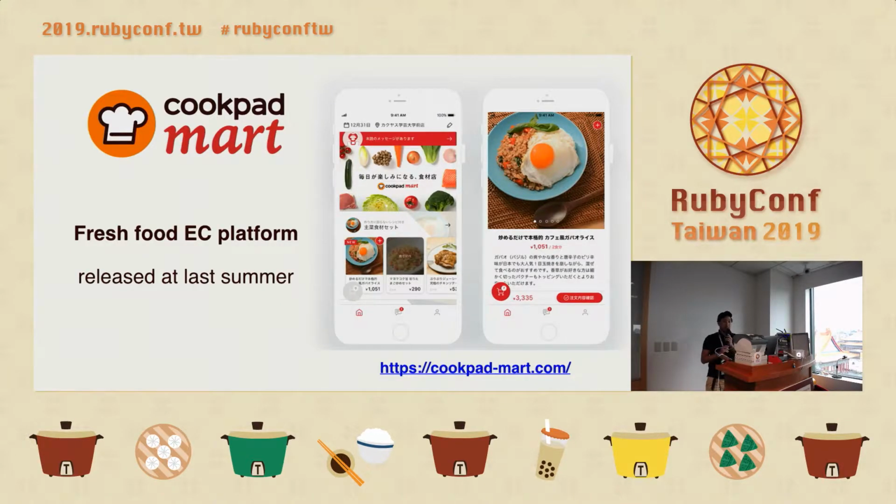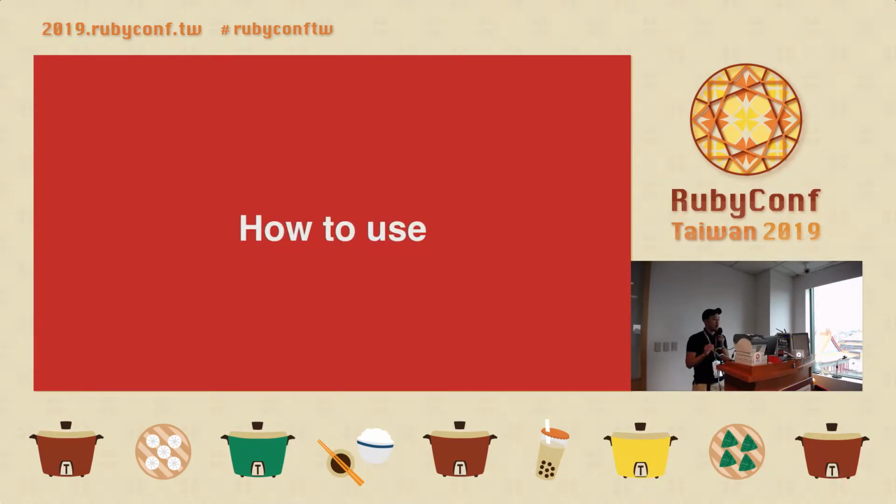The new service name is Cookpad Mart. In this service, users can buy fresh meat, fish, and vegetables, and sellers like a farmer, butcher, or a fish shop can open stores on Cookpad Mart. So let me show you how users use the service and how the service actually works.